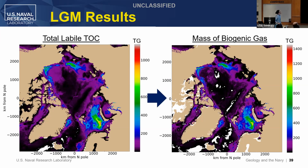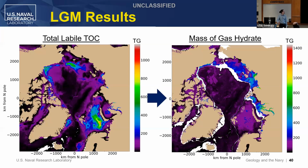We can also look at things like gas hydrate. So this is the total mass of gas hydrate that would be sequestered at the last glacial maximum. You can see here that the largest quantities of where we sequester gas hydrate is actually where you were subaerially exposed. Once again, that's because those temperatures were so cold. That cold temperature means your stability regime is very, very thick. So you're able to encompass a lot of gas into that gas hydrate stability regime.